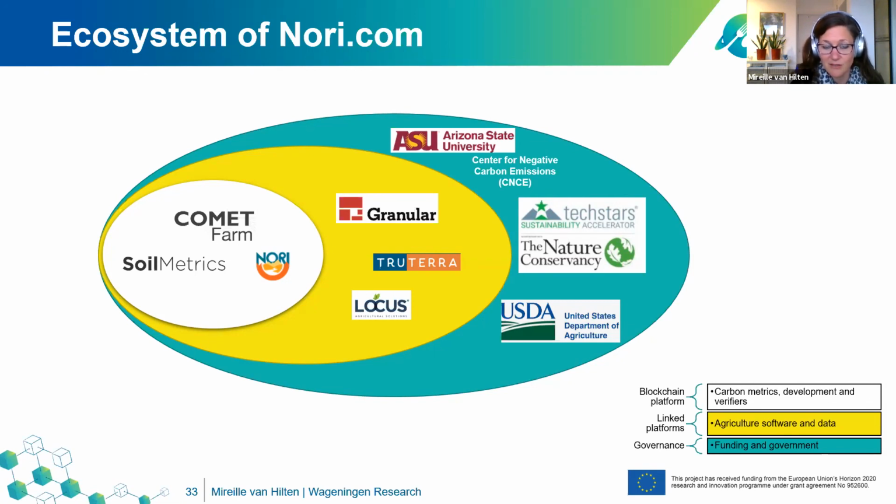Nori is the partner that creates the platform. They work with other IT organizations, and they're in the yellow circle actually. So Granular, Tritera, and Locus are all involved and link to the platform. What a farmer can do, if he already uses a system to map his fields, for example, or another farm management system, is have a plugin into Nori, and then he can get paid for the carbon that he has already put back into the soil. So it's more accessible than going through just the website of Nori.